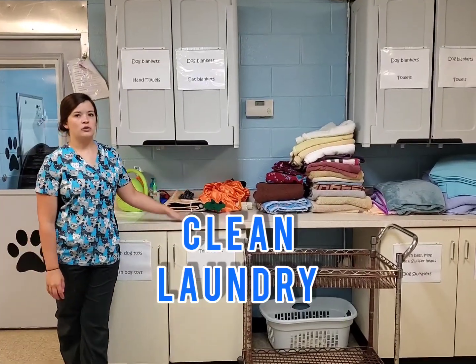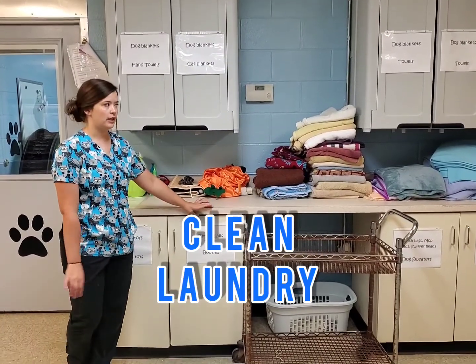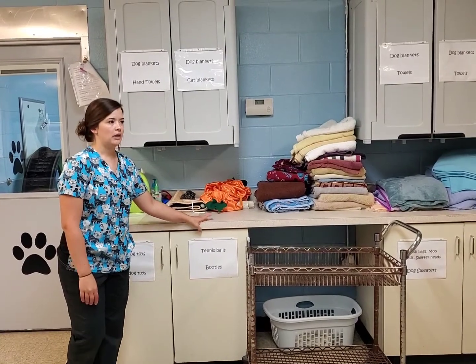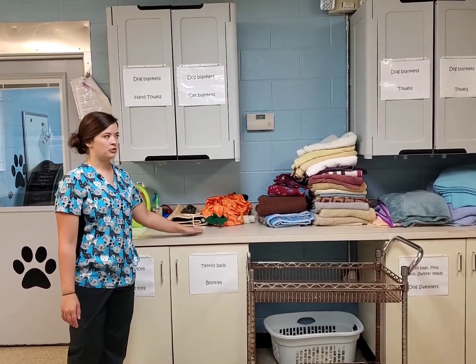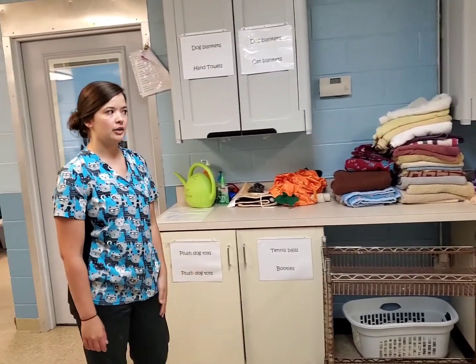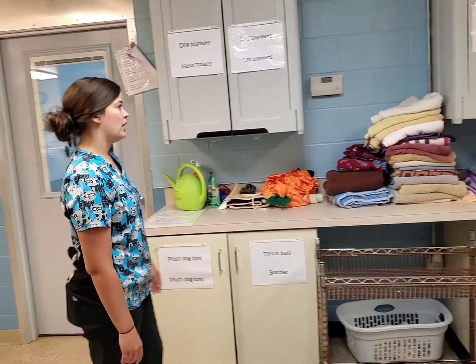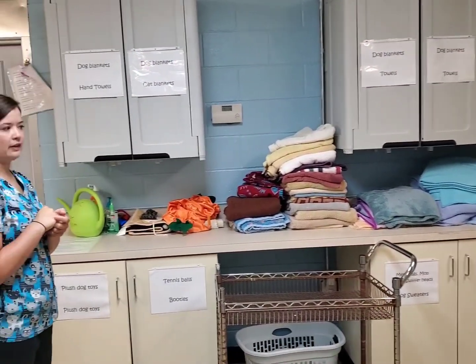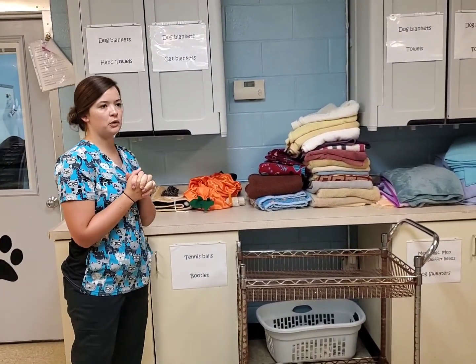So this is where we house all of the clean laundry: blankets, towels, rugs, dog and cat beds, anything that would be washed in the washing machine is housed out here. We recently upgraded to a commercial washer and dryer about 1.5 years ago, so we had to do some different maneuvering to fit everything because the washer and dryer were so much bigger than what we had, but it was definitely a needed upgrade.